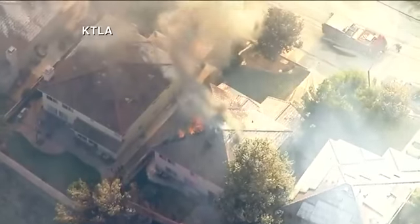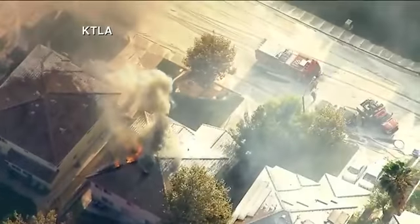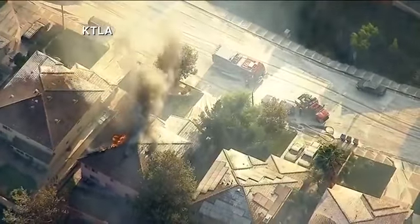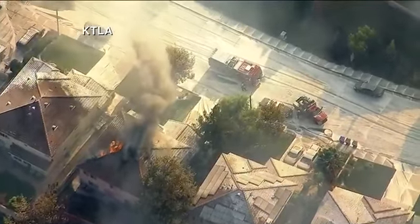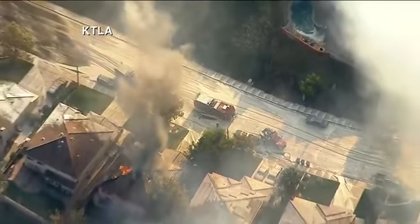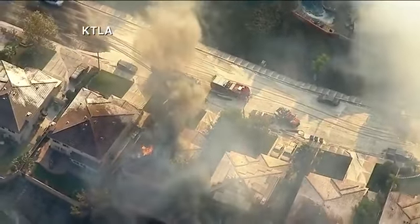A little bit of smoke coming out of the roof, and I said once that thing breaks through and breaches that roof and gets some heat or some oxygen, that fire is going to take off, and you can see that's exactly what it did. Once it made a hole to where it could get in there and start getting some oxygen, that fire that was smoldering in that attic really kicked loose.